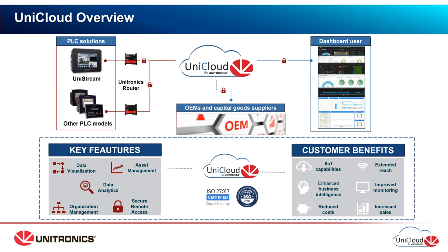Furthermore, we provide widgets that enable you to write values directly to an asset, enhancing the flexibility and functionality of your dashboards. By adhering to a strict hierarchy structure, remote access tools can be restricted to users defined with a device management privilege. Alternatively, you can add remote access widgets directly to your dashboards. UniCloud delivers the convenience, security, and flexibility you need for efficient remote machine maintenance.